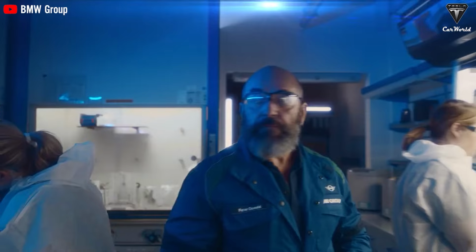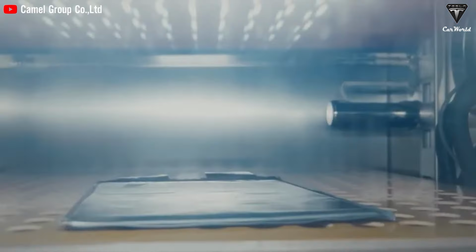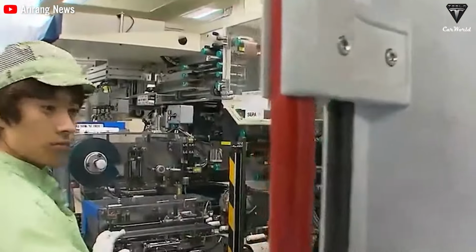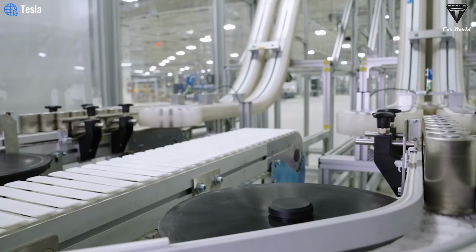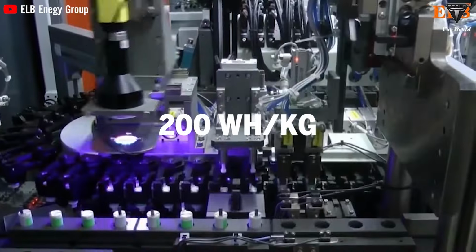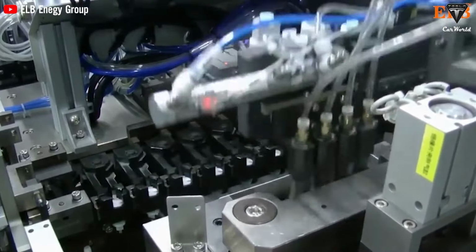There's no denying that the race in modern battery technology is increasingly fierce, with energy density being the foremost factor driving competition. High energy density means batteries can store more energy in the same volume or weight. Therefore, electric vehicles can travel longer distances before needing to recharge. In the Tesla 4680 battery, the energy density has reached 244 to 296 watt-hours per kg, compared to 200 watt-hours per kg in a typical lithium battery, which means it has improved the energy density by more than 20%.